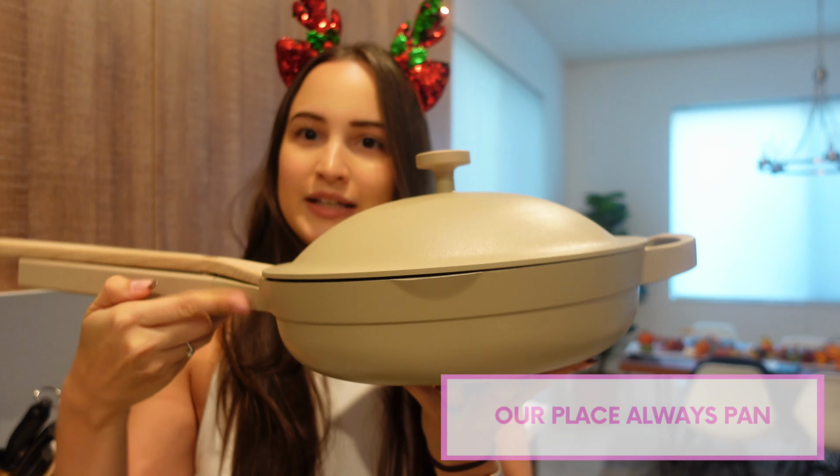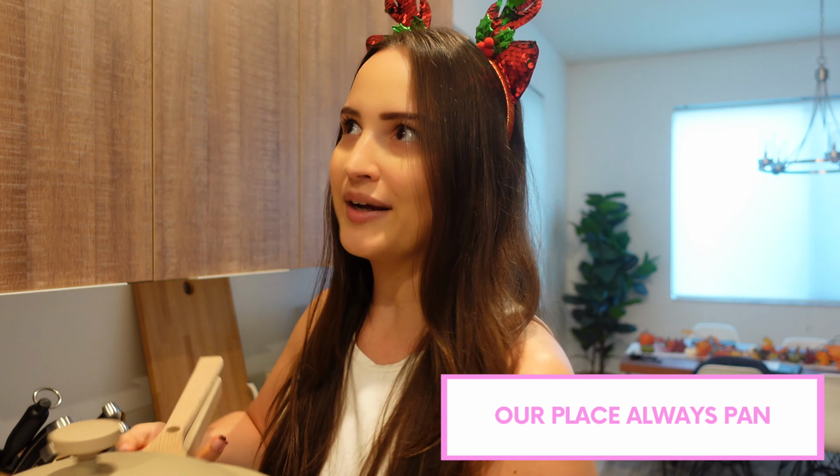Well, I made it down to the kitchen because I wanted to show you two things that I think would be great gifts if you have anybody in your life that loves cooking or tea. First up is the Our Place pan. So I think it's called the Always pan from Our Place. And it's honestly an amazing pan.